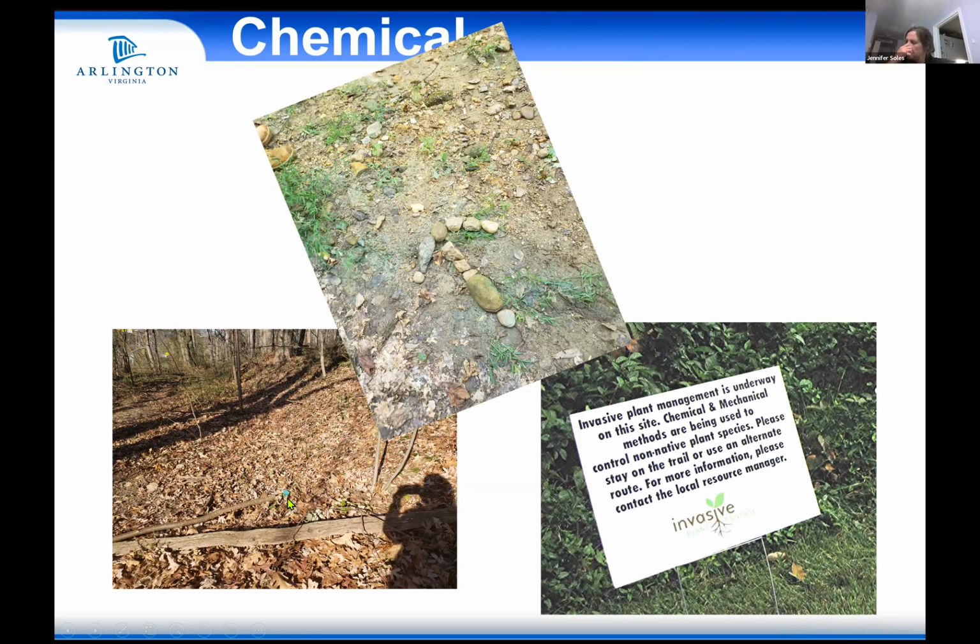Noreen, you experienced that, right? Where Sue cut some down. Using a basal bark herbicide seems to work best, where the tree doesn't even know it's been injured, and then it absorbs the herbicide and then it dies. Then you cut it down.